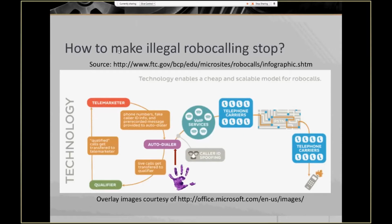And how do you make it all stop? Well, we could start by getting all standard bodies to agree that auto-dialing companies must embed a globally unique fingerprint into each outgoing call. That unique ID must be traceable back to the auto-dialing company and by extension the telemarketer. This would immediately allow us to stamp out the fake caller ID menace.